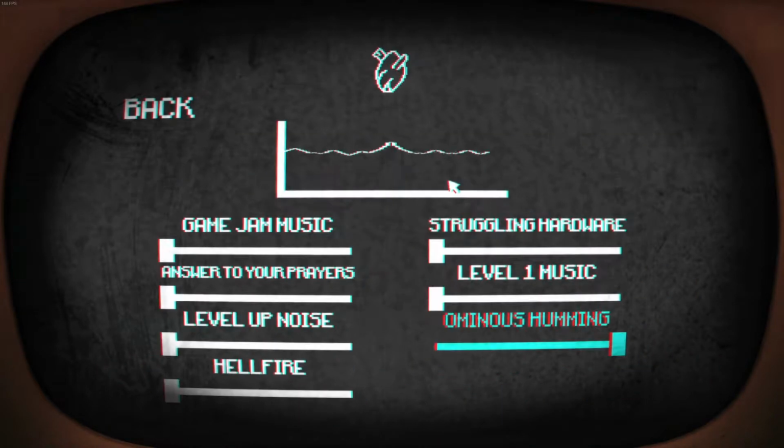Advanced options, nice. Yeah, this looks pretty good. Why can you level up noise? Okay. Turn fire up. You can never turn the ominous humming off.